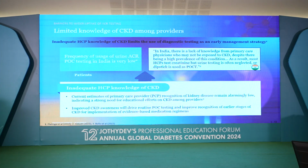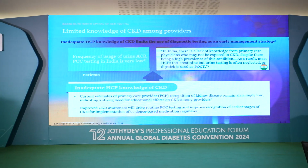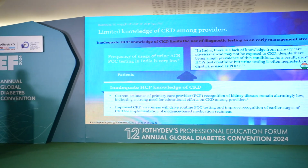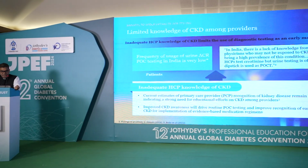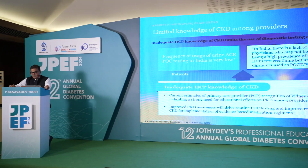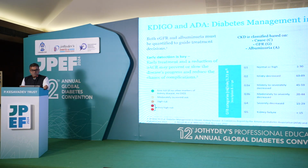Current estimates are that primary care provider recognition of kidney disease remains alarmingly low, indicating a strong need for an educational effort on CKD among providers. Improved CKD awareness will drive routine point of care testing and improve recognition of early stage CKD for implementation of evidence-based medication.